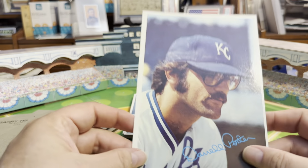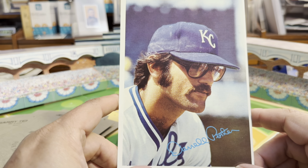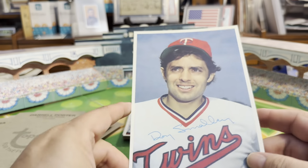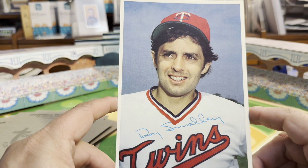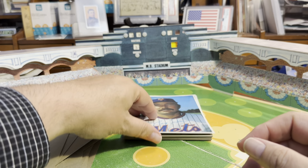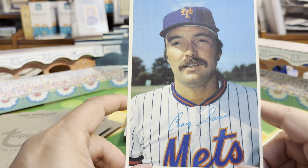Darrell Porter, pretty good catcher in his own day. Love the specs. Roy Smalley had a really good, decent career. I think his father was also a ball player, if I remember correctly. Craig Swan, pretty darn good pitcher in his day.